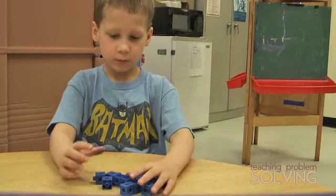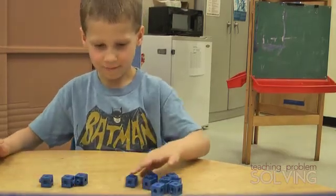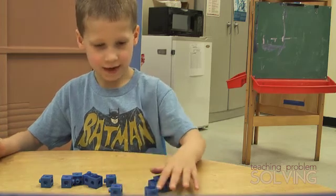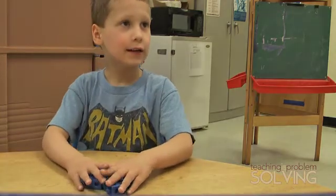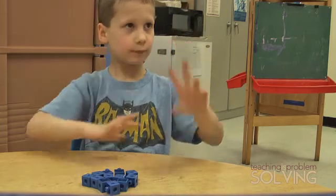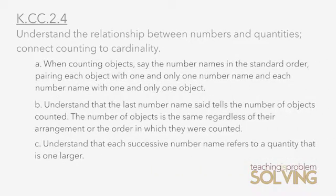Count these. Okay. 1, 2, 4, 5, 6, 7, 8, 9, 10, 11, 12. So how many cubes are there? 12.